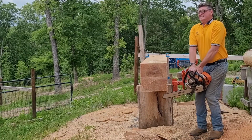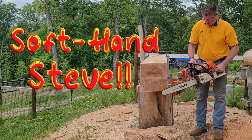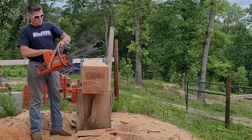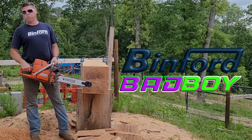Today's woodsmen are Soft Hand Steve. Soft Hand Steve is a firm believer in using shampoo and conditioner as two separate products. None of this 2-in-1 crap. He also enjoys a nice mani-pedi as often as he can get it. Binford, on the other hand, doesn't give a damn about Soft Hand Steve's beauty products. Vince Neil said it best: handful of grease and his hair feels right. Now let's whack off.